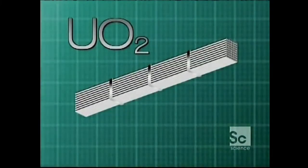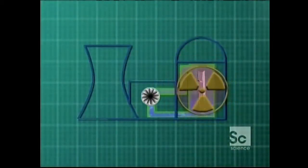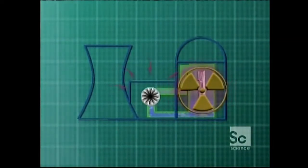What goes into a nuclear power plant is a fuel rod that has uranium oxide inside of a stainless steel tube. That goes into a reactor. The uranium actually fissions or breaks apart, produces energy, heat, which actually drives a turbine and makes electricity.